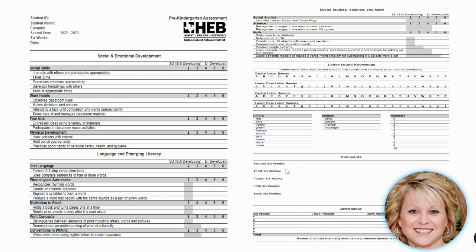Here you will see that your teachers will be able to write comments on how well your child is performing during that six weeks. Attendance, of course, is very important, that a child is at school every day so that they are learning and growing. So it'll show the days present and the days absent.